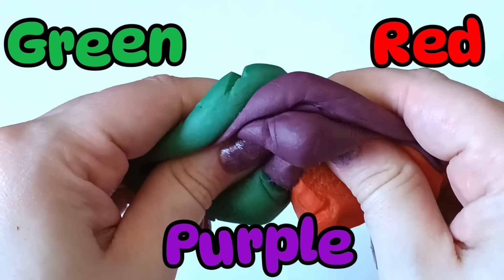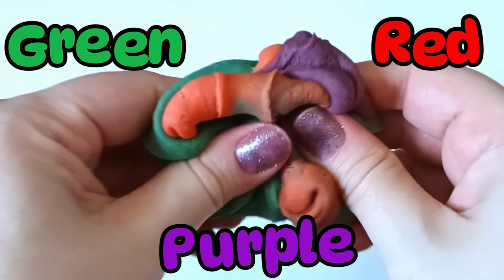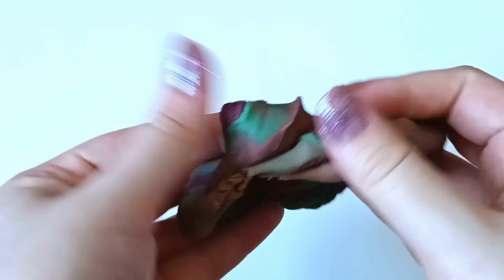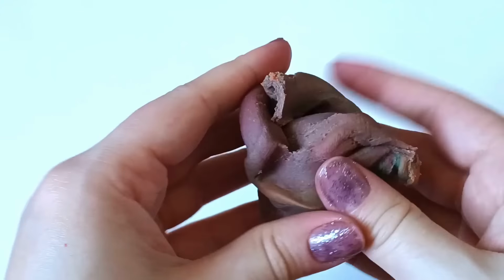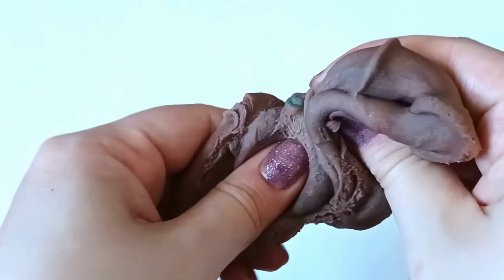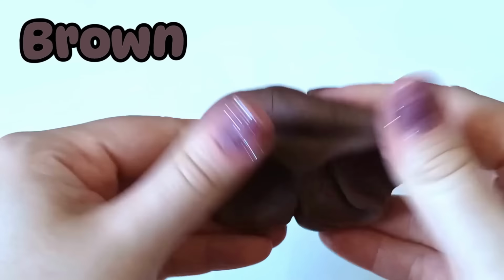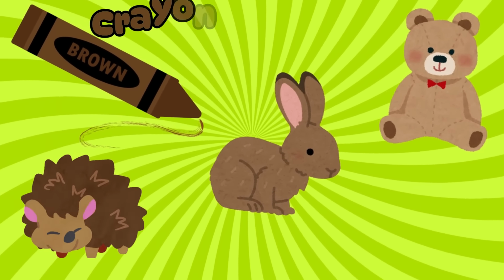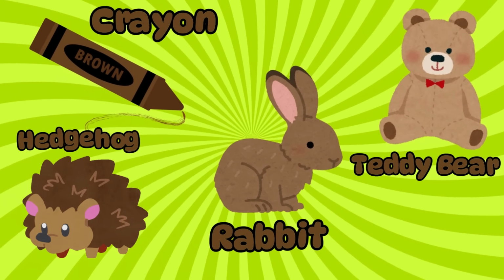Let's mix all the colors we made. We have green, red, and purple. Let's see what new color we can make with green, red, and purple. Do you know what color this is going to be? It's brown. Red, purple, and green make brown. Look at these brown items. We have a brown crayon, a brown hedgehog, a brown rabbit, and a brown teddy bear.